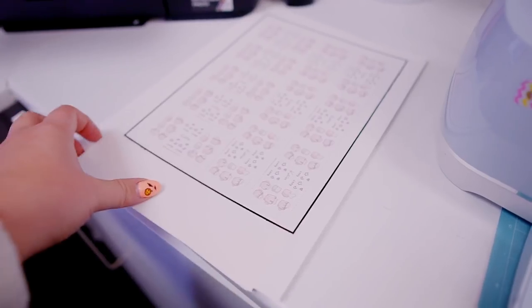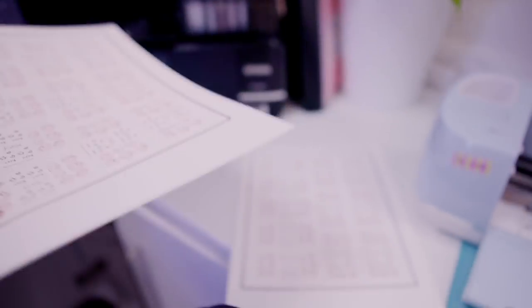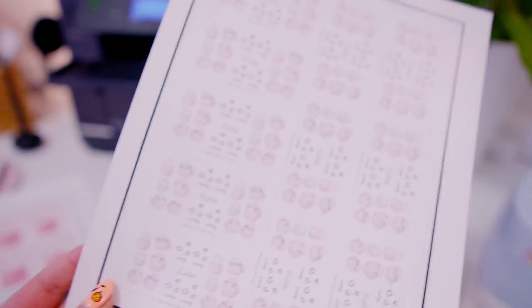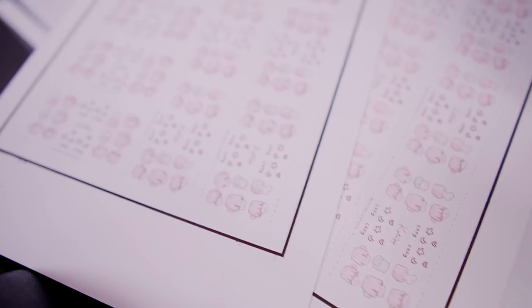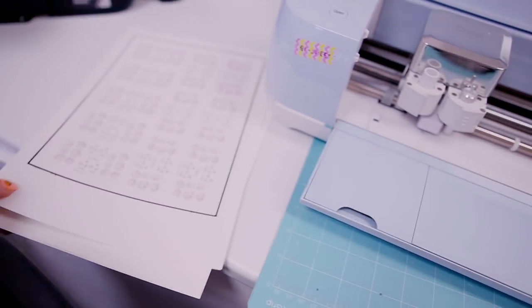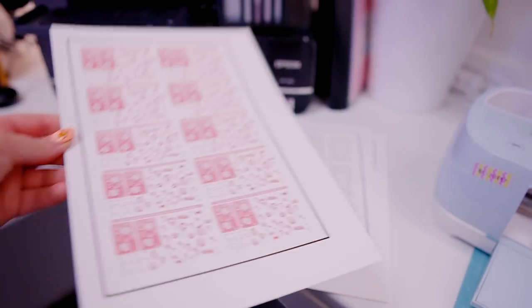I also have been experimenting with different print settings, and these have turned out way too faded, but instead of wasting them, I'll probably list these as seconds on my store because it seems like a bit of a waste. So this is what colour they're meant to be. As you can see, this one is a totally different colour. It's slightly lighter than the other one. So I'll probably still print and cut them and use them, and yeah, that's the result.